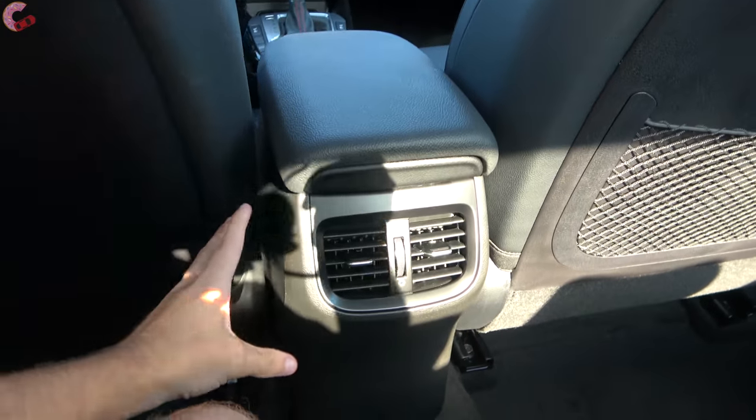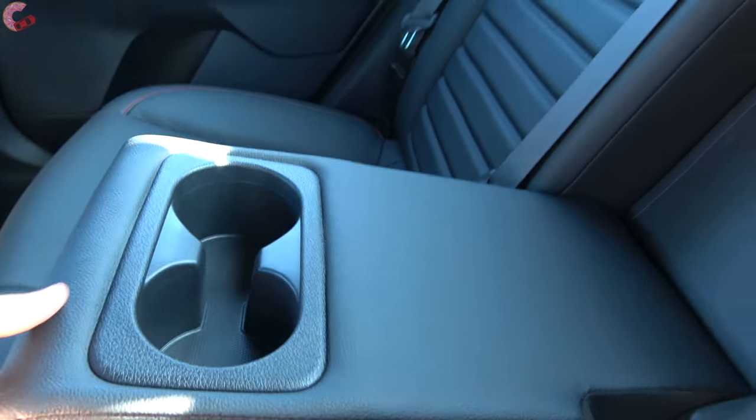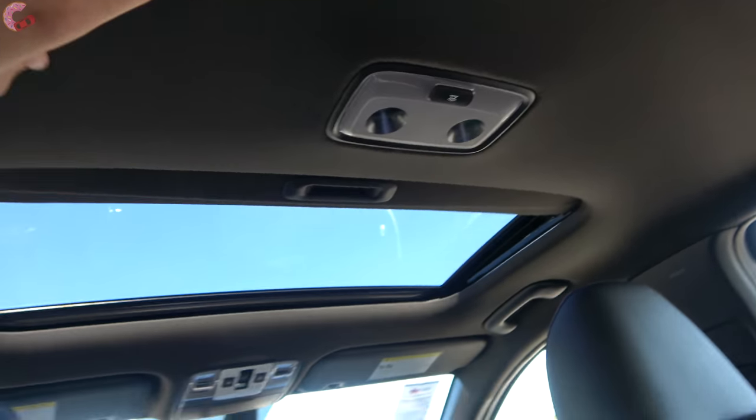So here in the center area, we do have standard vents on the Forte GT. And turning over to the middle portion, we do have a central armrest. It does fold down with cup holders inside. And up top, we do have some LED lighting, as well as a nice headliner, an assist grip, and a coat hook.